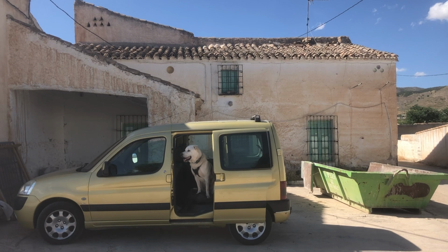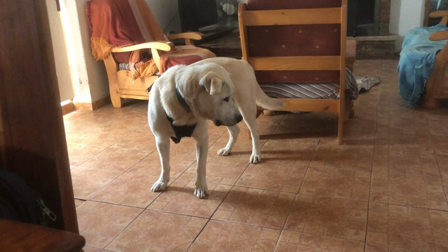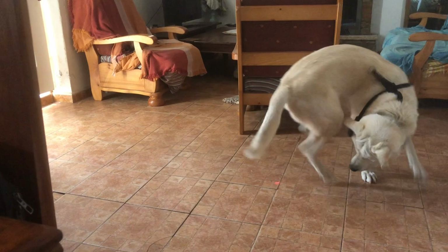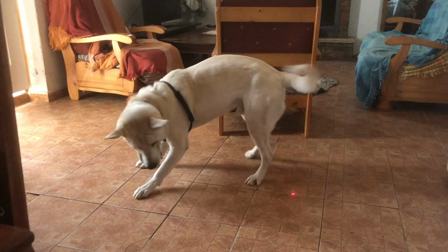One of the things David brought home with him this time was a laser measure, which we've bought to help us with the process of sorting things out going forward in the house. And it turned out Otis had never seen a laser before, and I only thought cats like lasers, but this was hysterical.